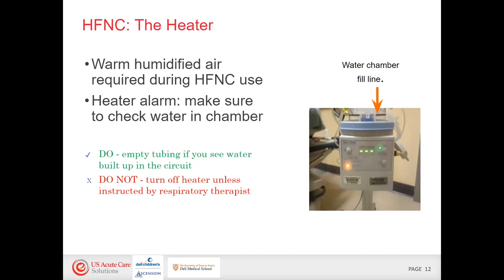You do want to make sure that you are emptying any tubing water that you might see. As you can imagine, when you add humidity and it's going through a cold circuit, you can get some rain out. So emptying that circuit water will help with having a consistent FiO2. You definitely don't want to turn off the heater unless instructed by your therapist or somebody that's familiar with the heater, just because that can lead to some drying. So because of these higher flows, you do not want to leave a patient unhumidified for any period of time.